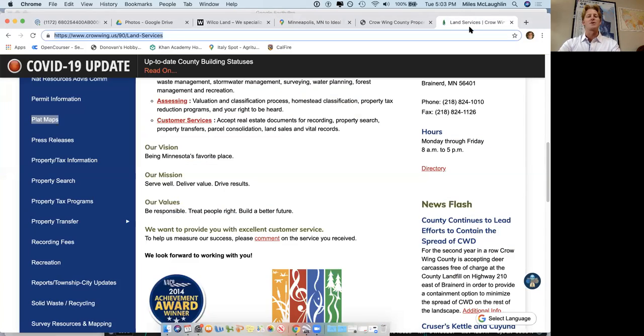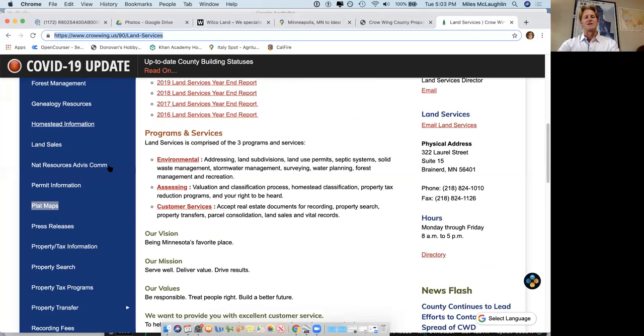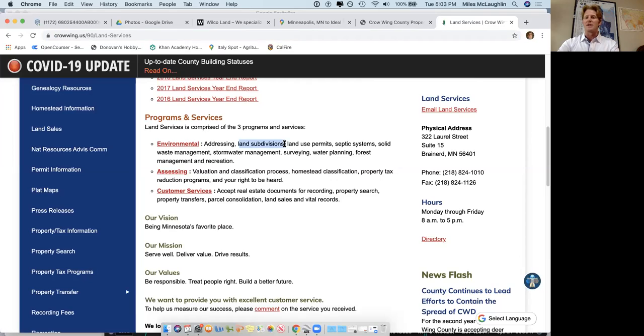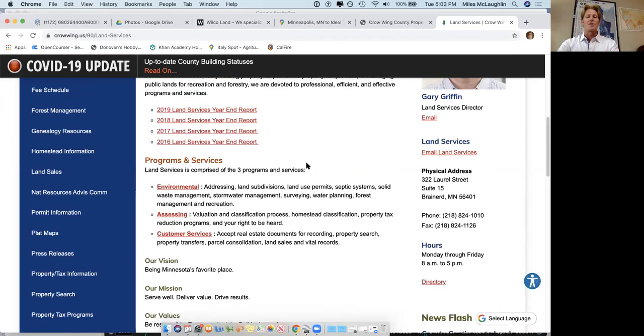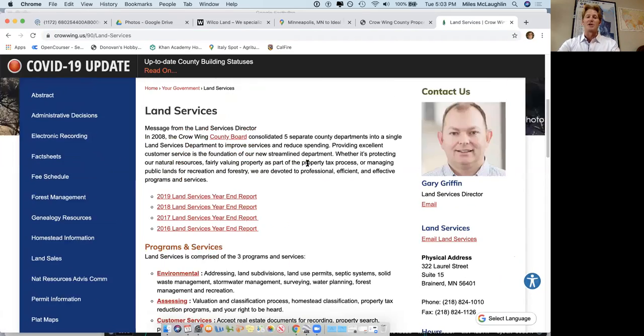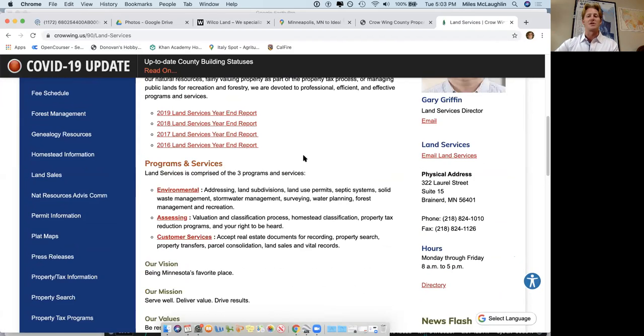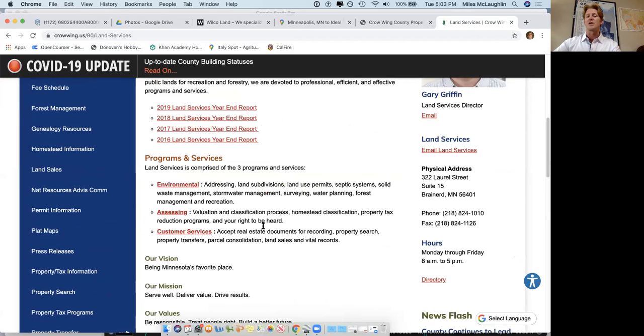The next thing we're going to post on our website is the land services page. So you can find plat maps, permit info, land subdivision, land use permits, septic systems, the whole shebang when it comes to developing a property. So we have some educational material on our website. We're going to post this as well. You can always call the offices, you can email the offices, but this is a good starting point to start your due diligence when it comes to, hey, how does development work? How does land use work?